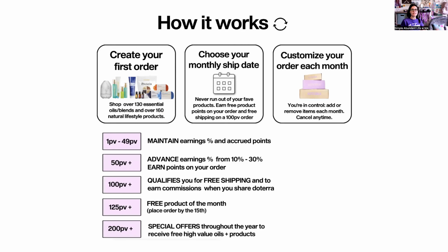All right. So let me break it down. Again, 1 PV equals $1. Okay. So if you have up to 49 PV in your cart, it just maintains the percentage that you're at, and they keep all the points that you have. You don't lose any points, but you do have to use them within the 12 months, or you're going to start losing them after the 12 months. So you have up to a year to spend your points.